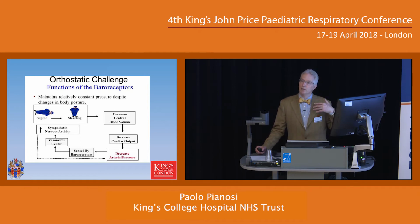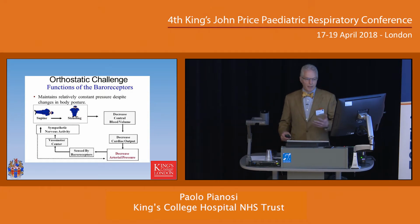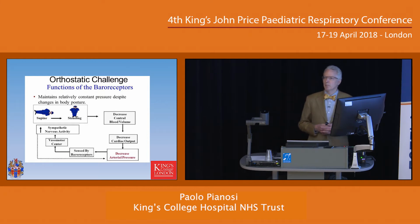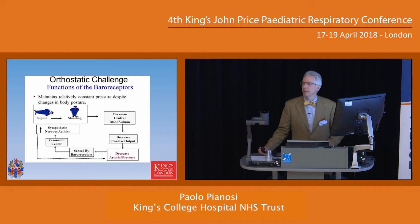There's a slight dip in arterial pressure that's sensed by the baroreceptors, and then they send afferent traffic up to the vasomotor center located in the medulla. That center responds by increasing sympathetic nervous system output, which does many things, causes some peripheral vasoconstriction in selected beds, raises heart rate to maintain cardiac output, and the net effect is you'll have an initial slight dip in arterial pressure, but you won't feel it, and within several seconds your hemodynamics will stabilize. So that's what should happen normally.